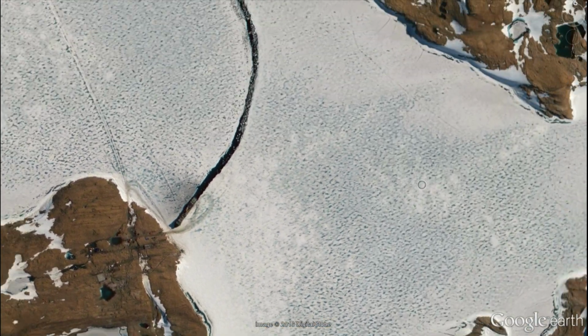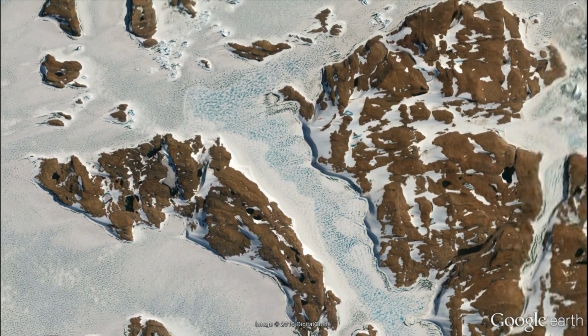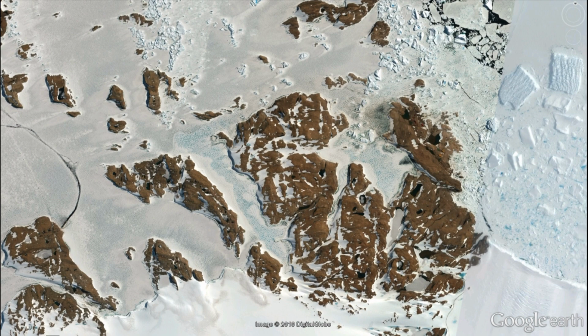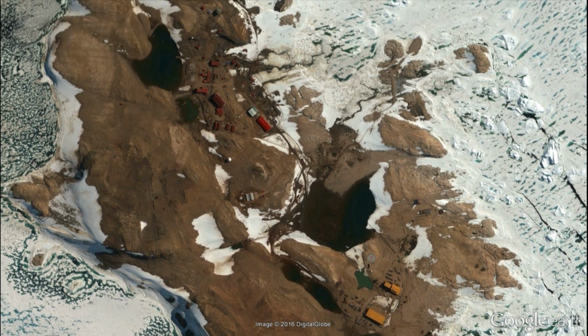Ladies and gentlemen, the bases on Antarctica. Now you've seen it. Now you know it's there. Now you gotta believe it. But it's up to you to find out what you actually believe.